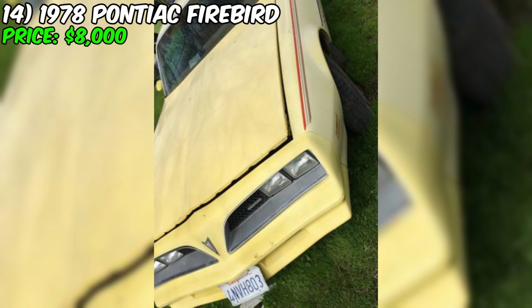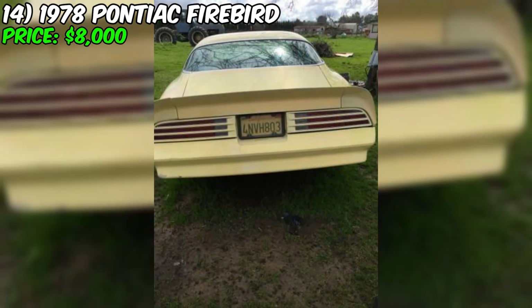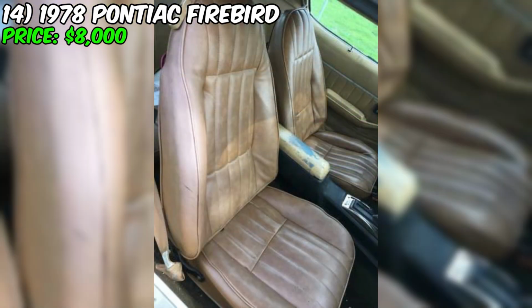14. We've got a classic muscle car that's sure to get your engine revving, a 1978 Pontiac Firebird that's up for grabs on Craigslist. The seller is asking $8,000 for this beauty, but before you start reaching for your wallet, let's take a closer look at what we're dealing with.